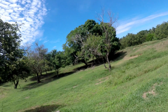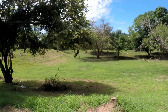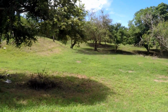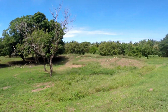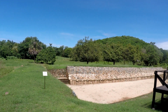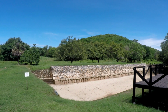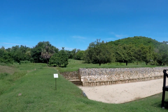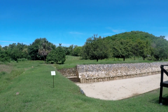This is where the government palace structure is right here. It just hasn't been uncovered. They haven't excavated it. This is the hill that the people ran to that survived the tsunami. It was up there. And even today it's considered a very sacred site because it saved so many lives.